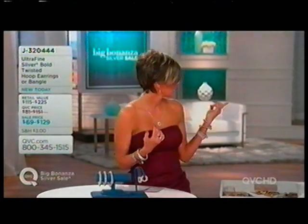I get it. It's helpful because it helps to show the size and the dimension, because the TV is not really helpful for that. You're going to see these on Carissa in a second. If you love a hoop, but traditional hoops are kind of been there, done that, a little lackluster because it's just a hoop, these are big and grand. And keep in mind, this is all ultra-fine silver. These are new today. They are $69. $69 for the earrings.